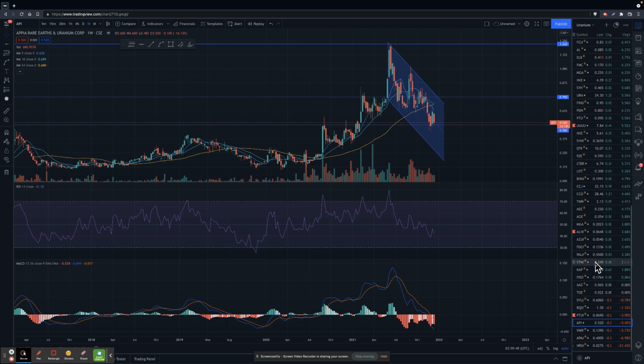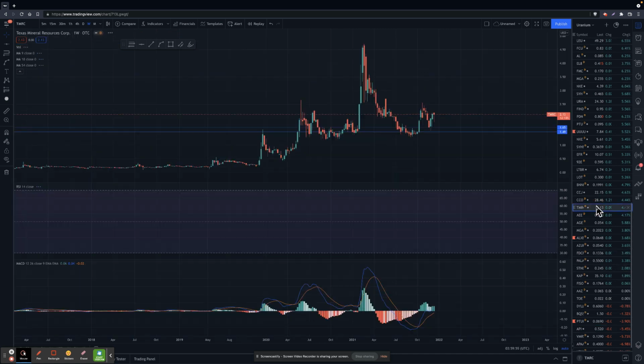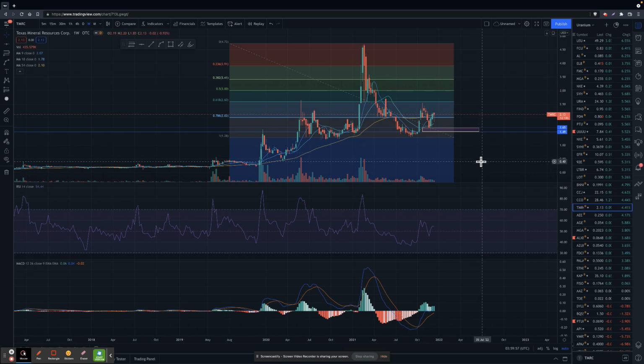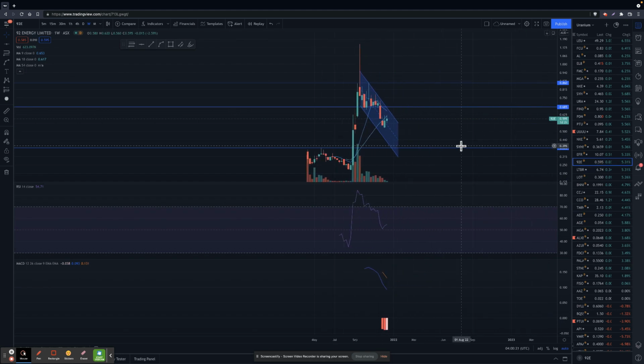And then finally, Texas Mineral Resources is a name that's not often covered. It's more of a rare earth play like Appia, but I like the coiled nature of this chart. It broke out of this base and made a huge rally, consolidated, pulled back, broke out, back tested, and looks like it's ready to go. So if Texas Mineral Resources breaks around 240, I think this one can make a strong move up towards the $5 range once again.